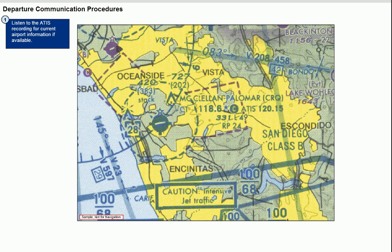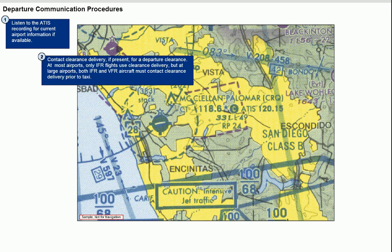McClellan Palomar Airport, information Foxtrot, 1656 Zulu, wind 280 at 8, visibility 10, 15,000 scattered, temperature 33, dew point 3, altimeter 2981, runway 24 in use. Clearance delivery frequency is 134.85. VFR aircraft, state location and destination. Notice to airmen, 90-foot crane located south of runway 24. Advise on initial contact, you have information Foxtrot.